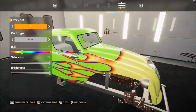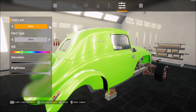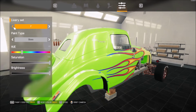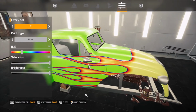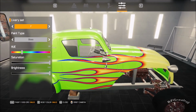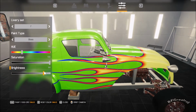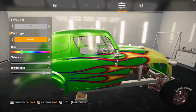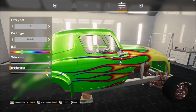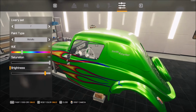That's what I was looking for, this type of paint job right there. I think that is the only paint job I want. We're going to go back to the flamage here because I like it. It's very bright, it's very vibrant, and it looks pretty freaking cool to me. But I think we are going to adjust the brightness on there a little bit. What if I went more of a metallic color on it? Ooh, man, that's kind of cool. It gives the flames a little bit more depth too. Kind of liking that idea.